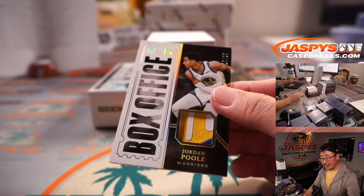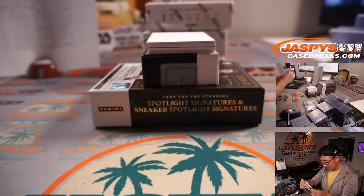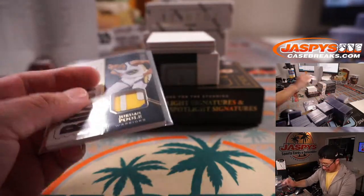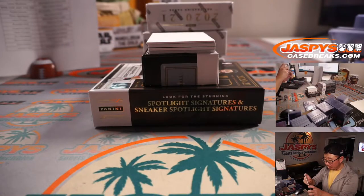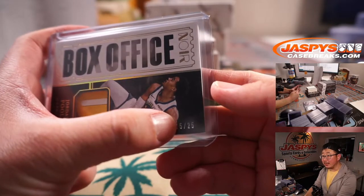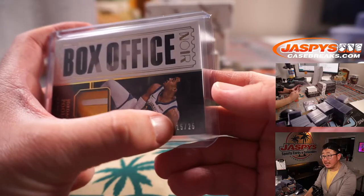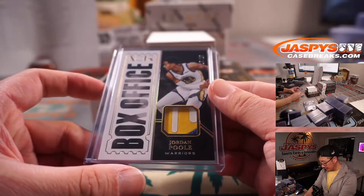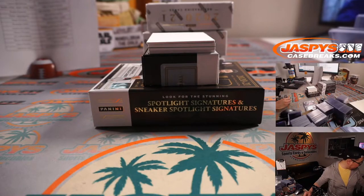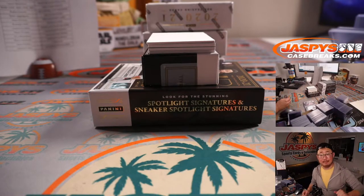Jordan Poole, 15 out of 25. Part of the Warriors sort of bridge logo there. That looks pretty cool. Oh, Golden State is a number block team. So that goes to that digit right there. So it's 15 out of 25. It'll go to Warriors 5. Golden State 5 is going to be for Yosef Salkin.